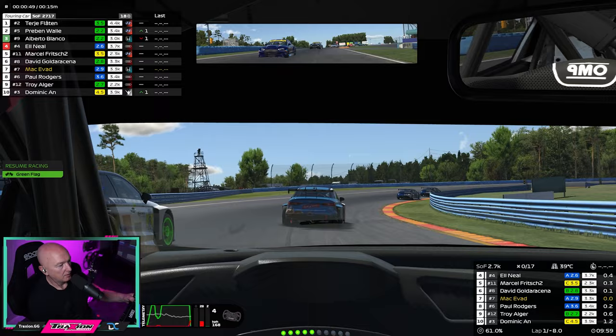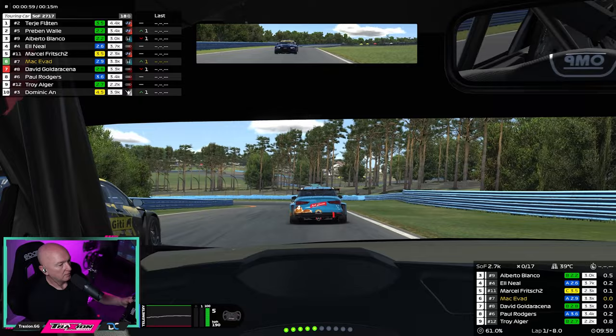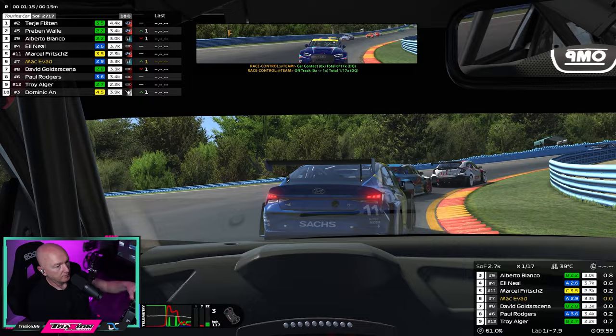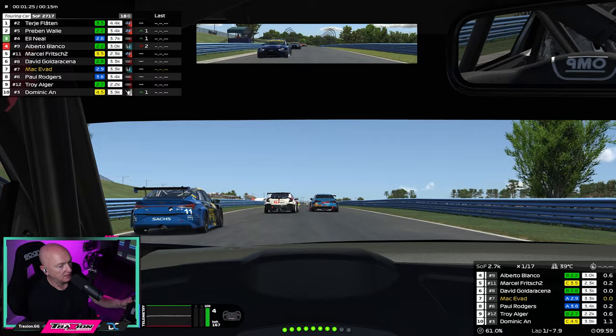Left side. Hold your line. He's still there. Still there. Push me off! Still there. Oh, he's got a good run off there, though. Hold your line. Yeah, really good run around the outside there from David.